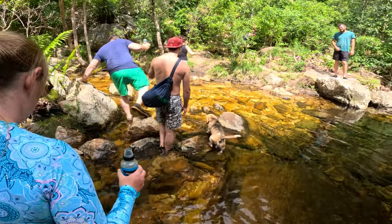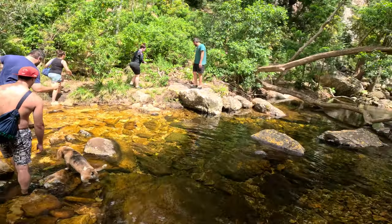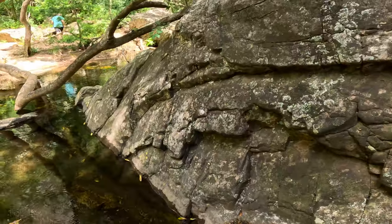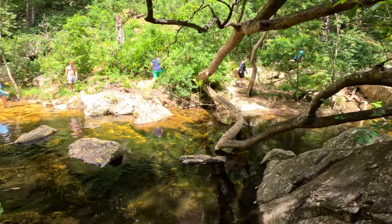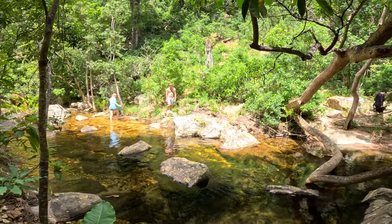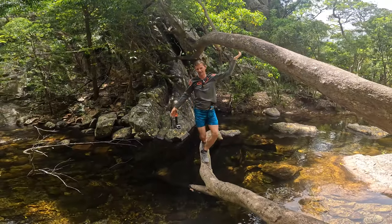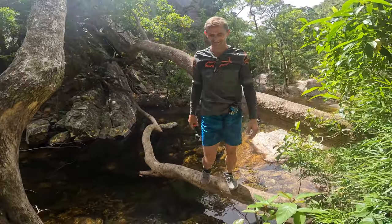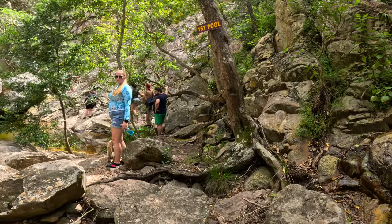So just to clarify, this is not one of the pools yet. This is just a crossing on the river. The pools are loosely defined as places where you need to swim to get over there. But as you'll see, Christy makes light work of almost all of them. Nice. Very nice. And suddenly, there it is.